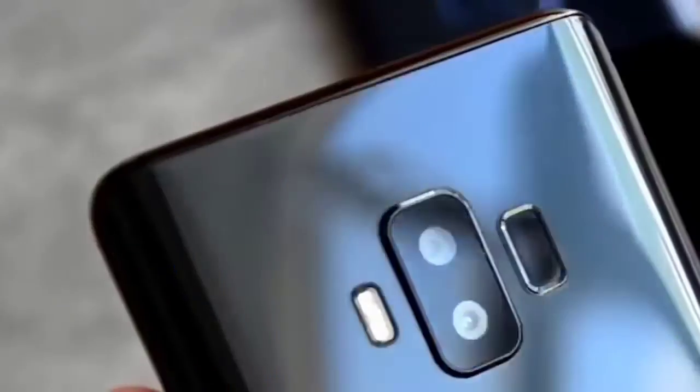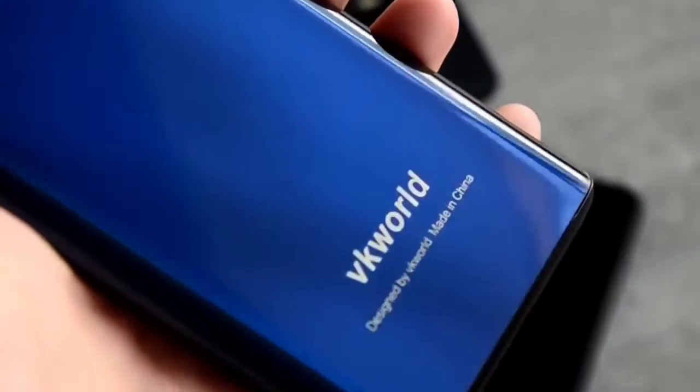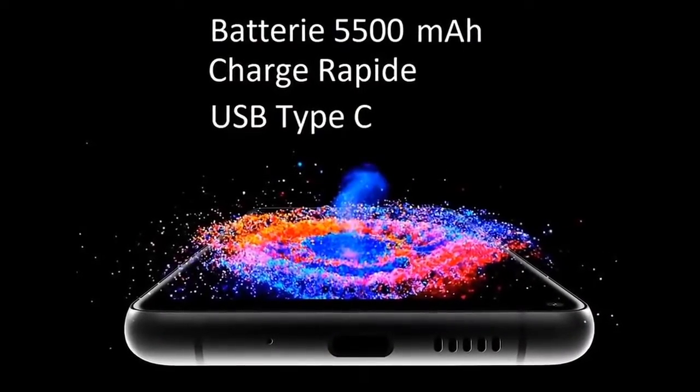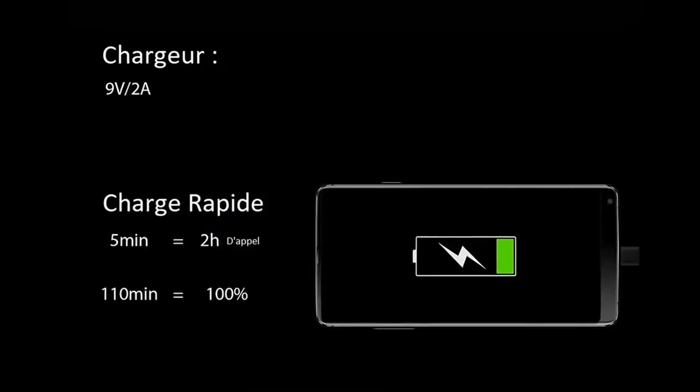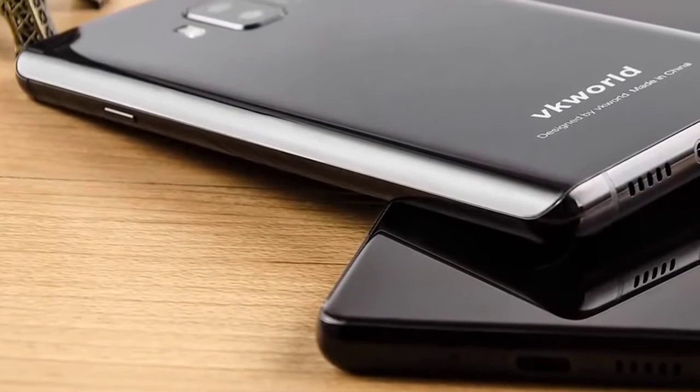VK World is known as a manufacturer of cheap push-button phones, which are usually bought by grandmothers or as a spare phone for the country house. But in this case, that company decided to do something different from its competitors, showing a phone with an excellent design and some new functions. 4 GB of RAM.